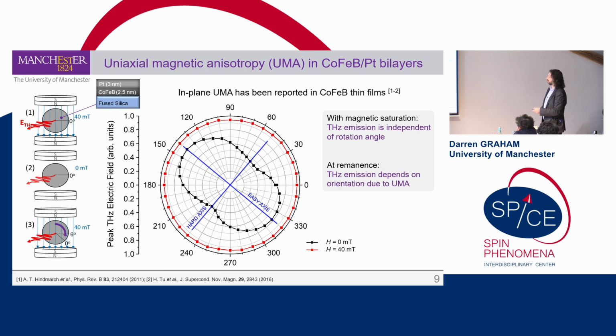And what you see along this, what we call the easy axis, is that when you remove the applied field, the terahertz emission drops to about 87% of the peak value you had under saturation. And along the hard axis, it dropped to about 45%. So we observed it was existing in our films. So then the question is, can we exploit that?